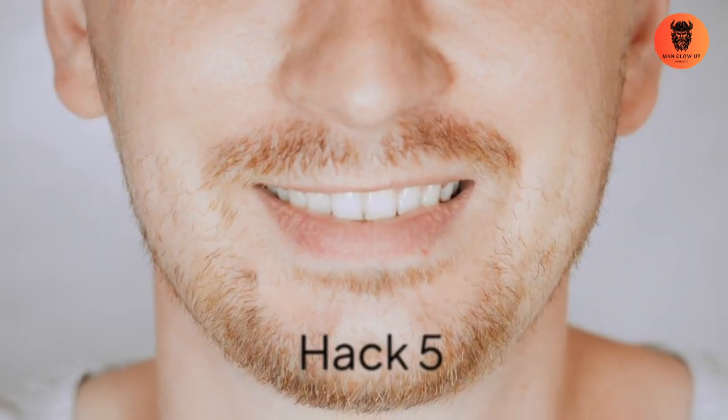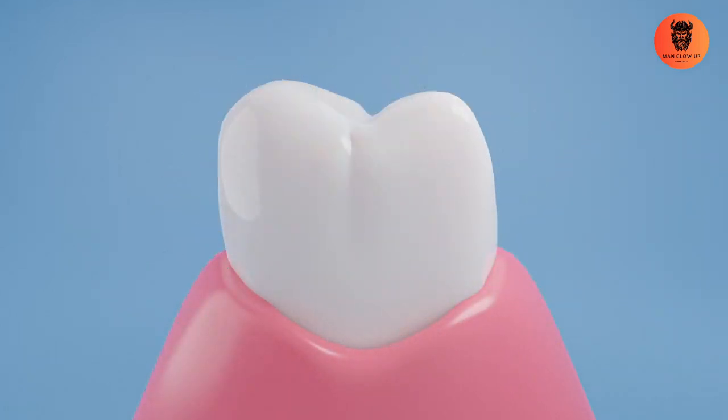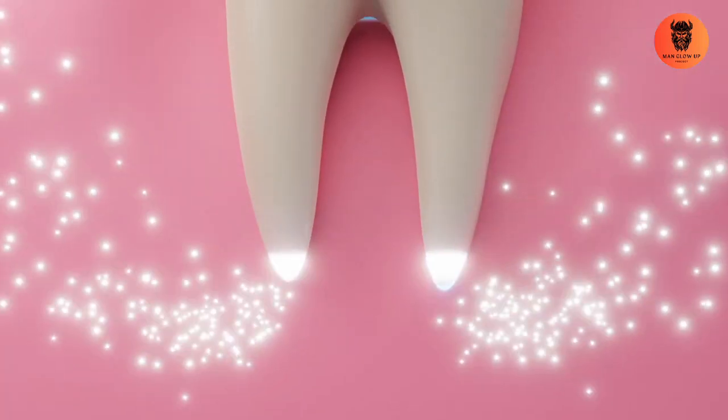Hack 5. Quick teeth whitening. For a bright smile, try a teeth whitening pen. These pens are easy to use and can whiten your teeth in just a few minutes. Simply apply the gel to your teeth. Wait a few minutes, then rinse.